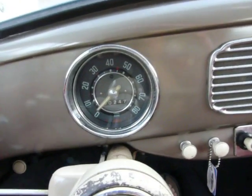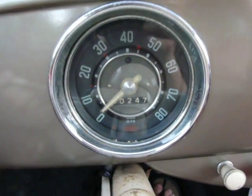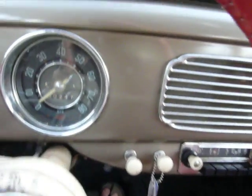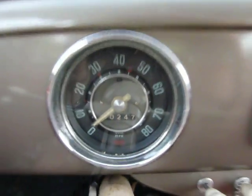It doesn't tell you what blinker is on, it just tells you one blinker is on. There's only one light, so that's kind of funny. High beams.